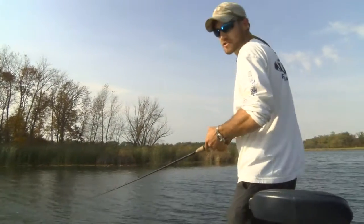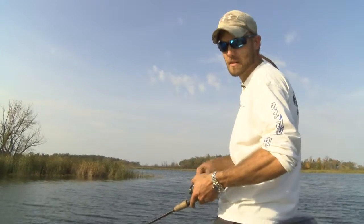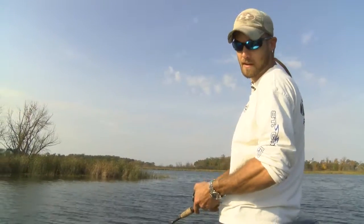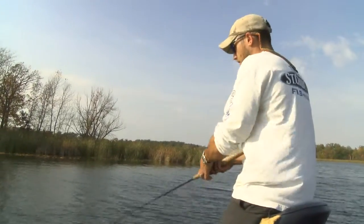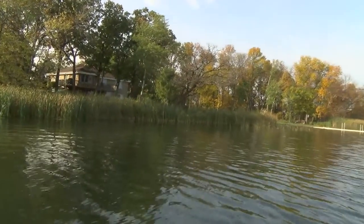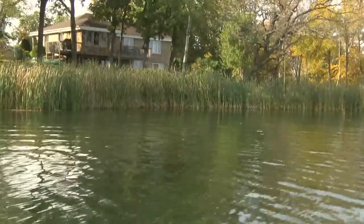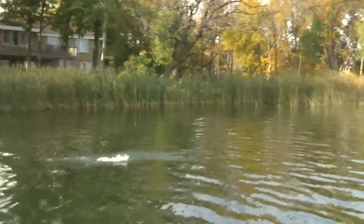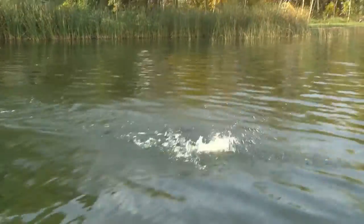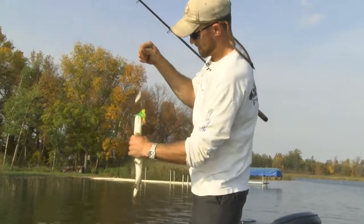So you got to be aware of what the fish are telling you. They'll let you know where they're at. If you're catching fish right next to the boat or you're seeing them come right next to the boat, just move the boat out a little bit. Get away from them a little bit and you'll start catching those fish halfway back like you should be. There we go. Oh, a little guy, but you take him.